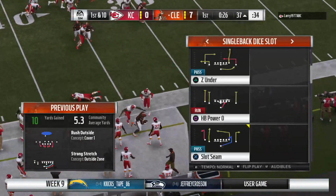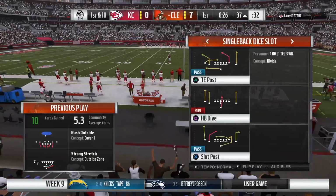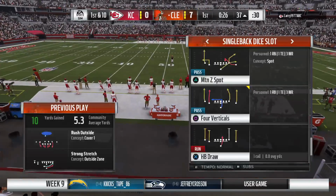Long night. They get 10 more there, and I believe that'll be enough for another 1st down. It will.